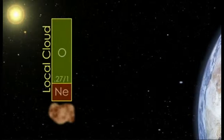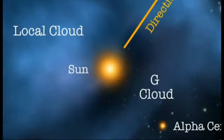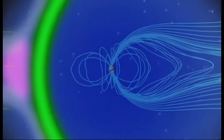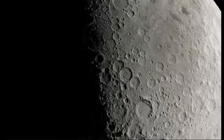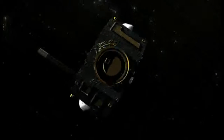Surprisingly, it turns out that the local interstellar material is different from the Sun, and the wind is slower and coming from a different direction than previously thought. Closer to home, IBEX has used ENAs to help understand the Earth's magnetosphere better, and has even observed the solar wind reflecting off the Moon. As IBEX continues to scan the Sun's horizon, who knows what other discoveries it will make?